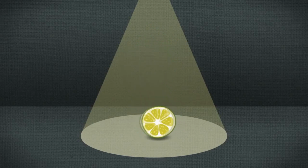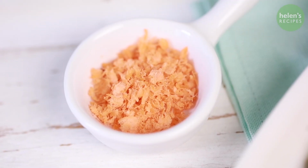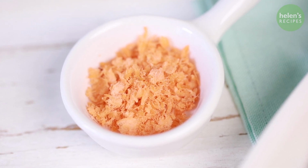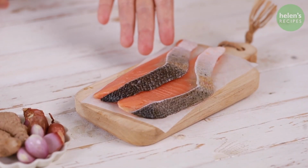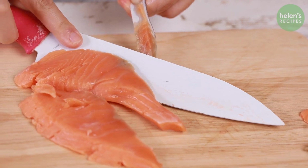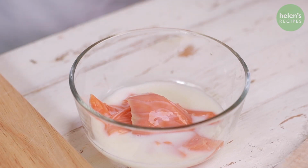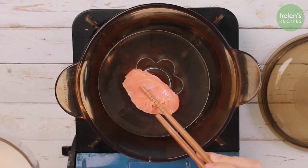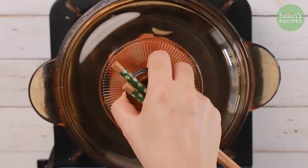Helen's recipes. The first recipe is salmon floss, which can be served as toppings for rice or congee. You will need salmon, fresh milk, shallot, and ginger. Remove the skin and the bone of the salmon, then soak in milk for about 5 to 10 minutes to remove the gamey smell. Then steam the salmon with some shallots and ginger slices to boost the flavor.